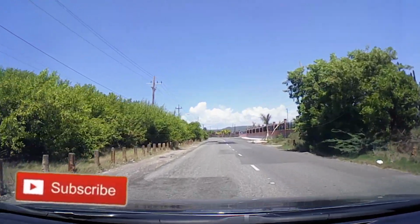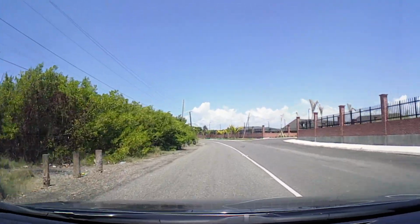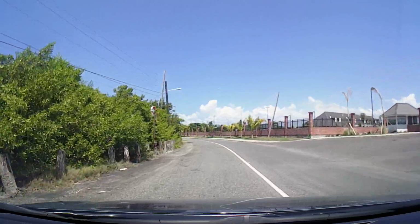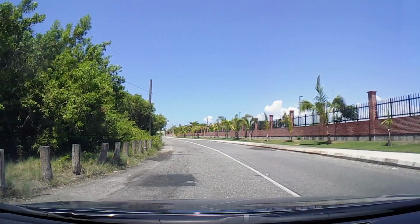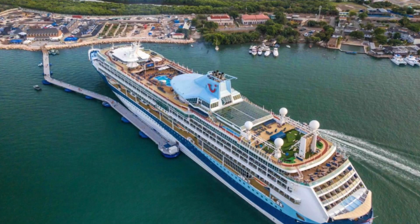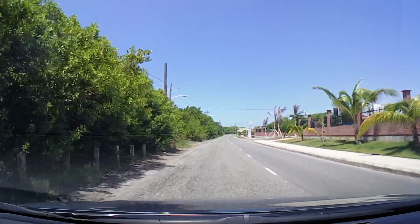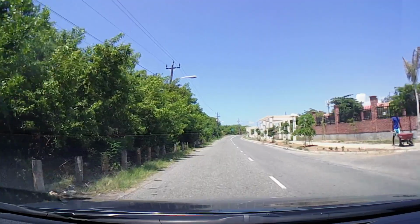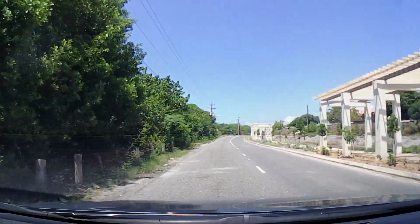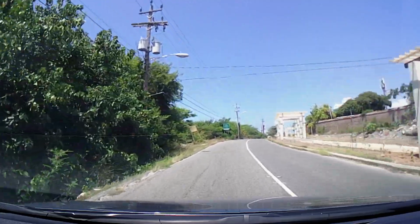So we're now entering into Port Royal, and to our right is a recently built cruise port. That is where the cruise ships will come and dock, and they have a very fancy dock that extends out into the sea to allow the ship to dock to it. And so you can see a very modern, very nice entrance for the tourists to come out and walk, if they choose to walk into the city of Port Royal.